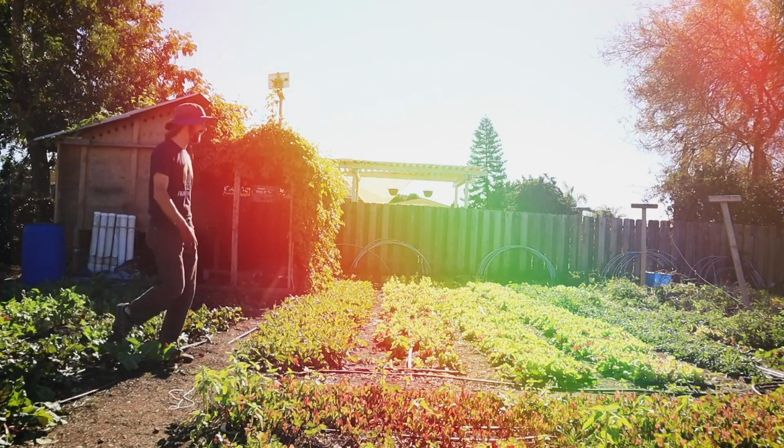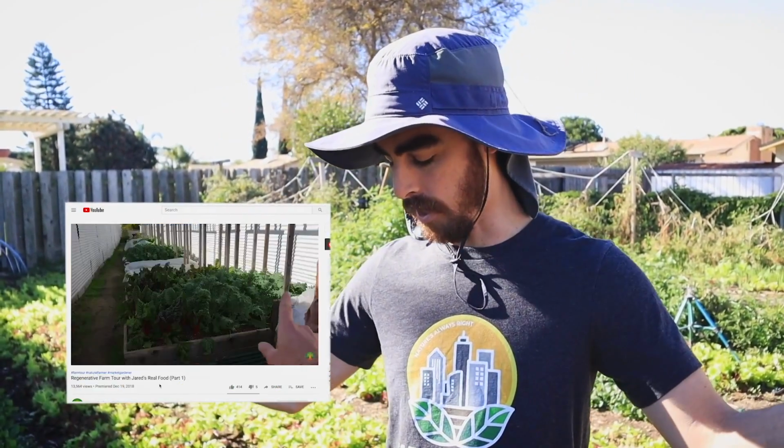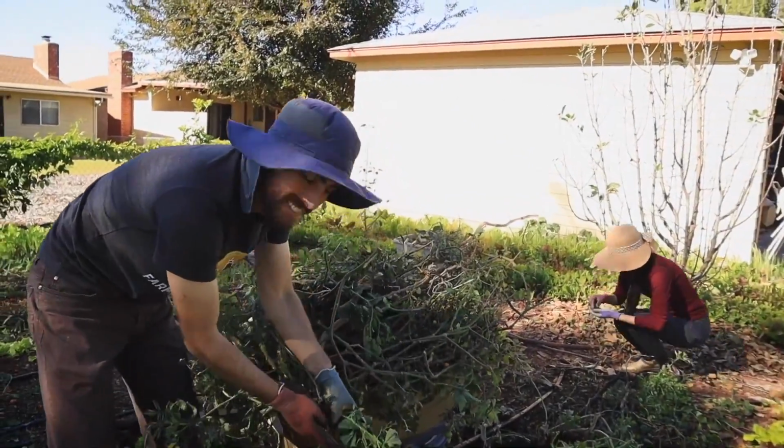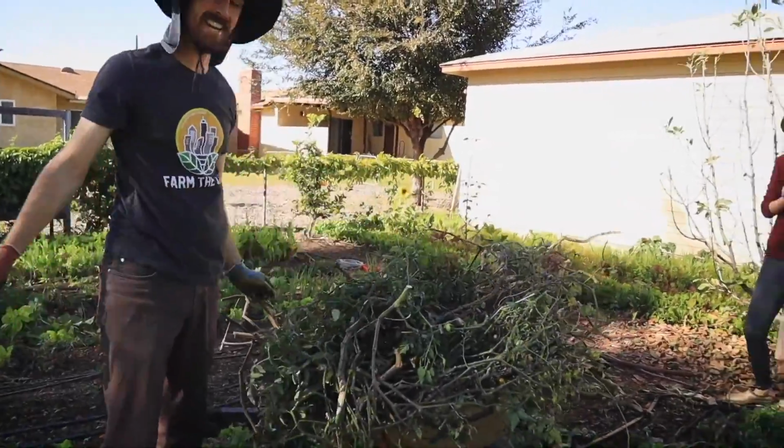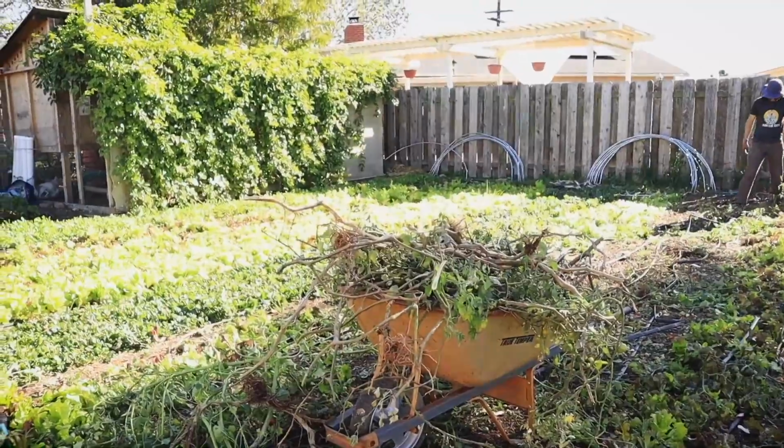Well, when I first started farming, this is like 8 years ago, in another part of San Diego, me and my best friend Jared Smith started a farm called Jared's Real Food. That started with just 24 8x4 foot raised beds. Now fast forward to here, a little over 3 years ago is when I started this. The first part of the plot was this square right here. And initially that's all the landlords allowed me to do.